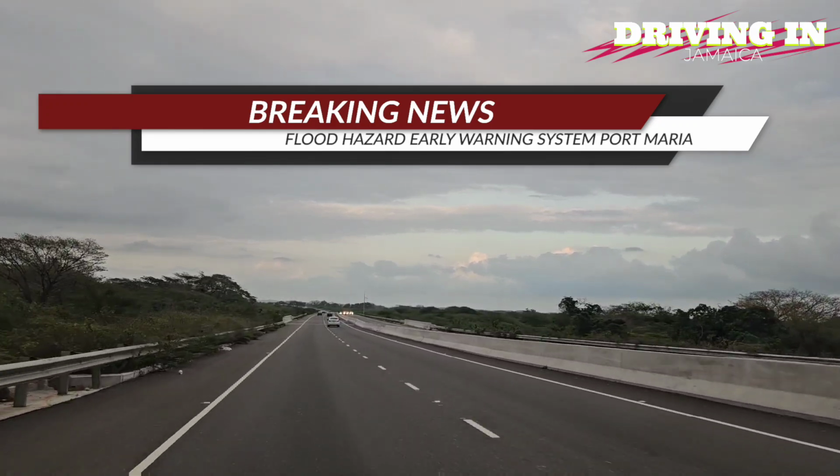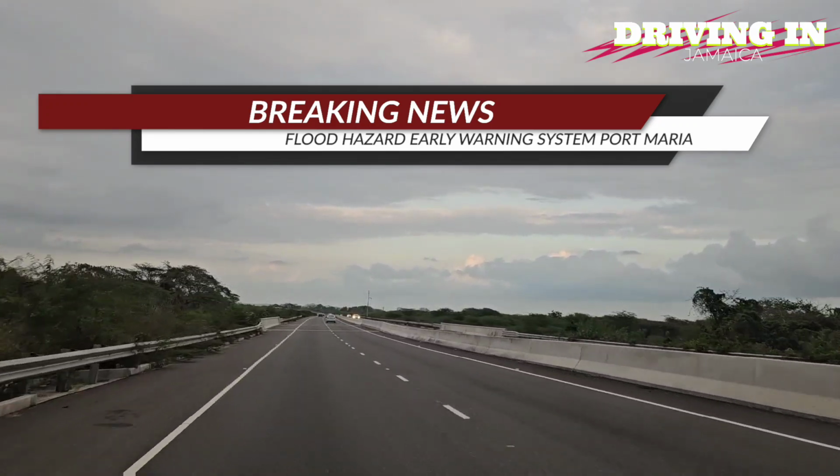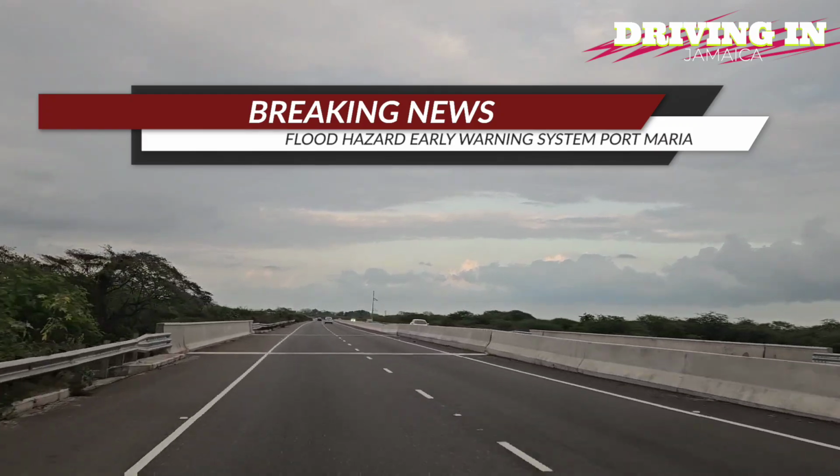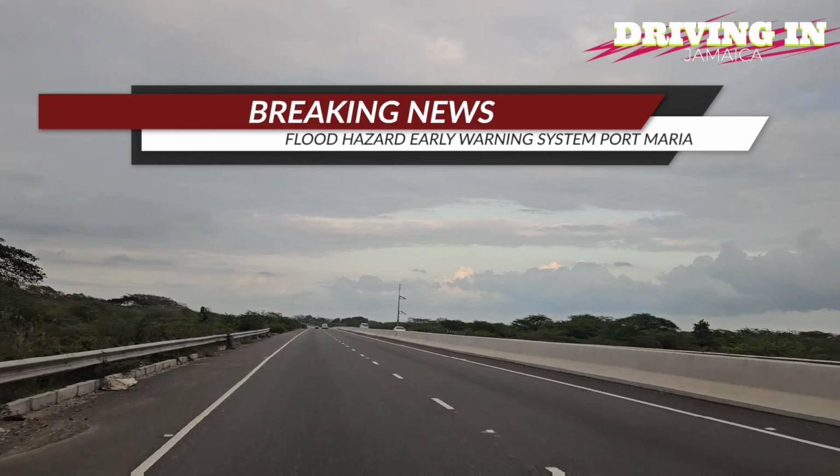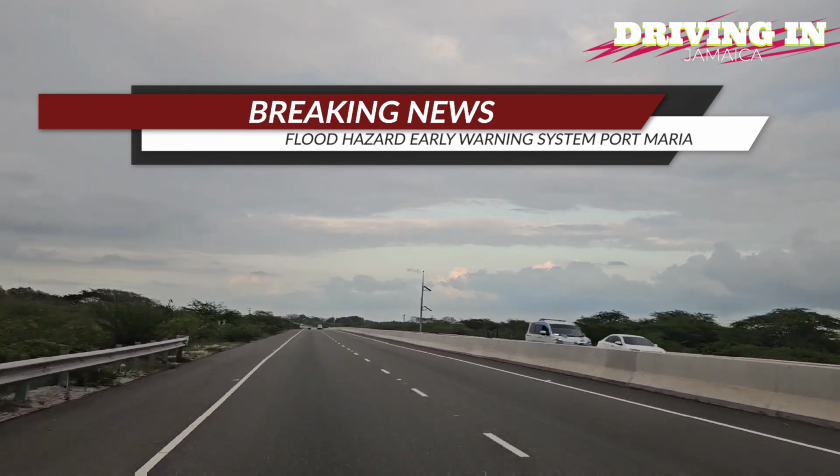He informed that a community disaster risk management group for Port Maria will also be established. I am looking forward to the efficient and effective installation of the system, Minister Mackenzie said.